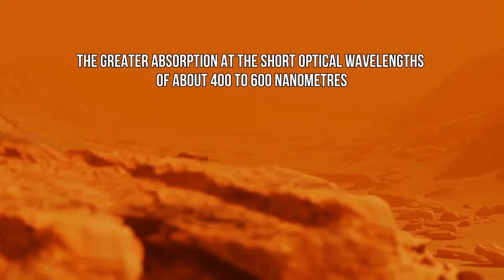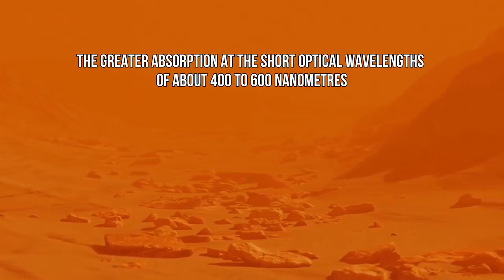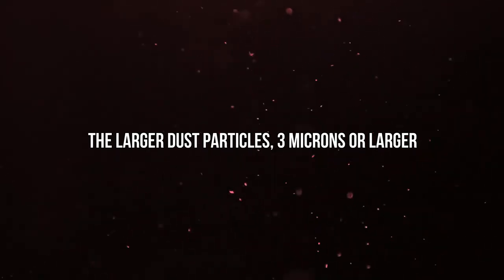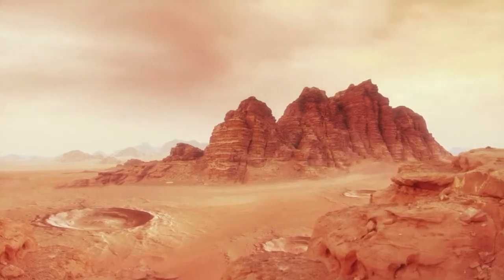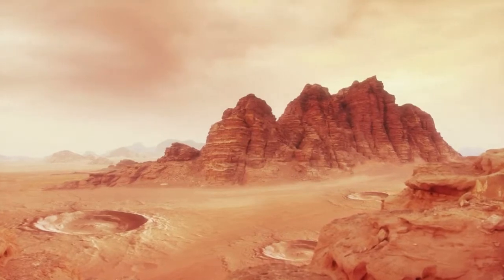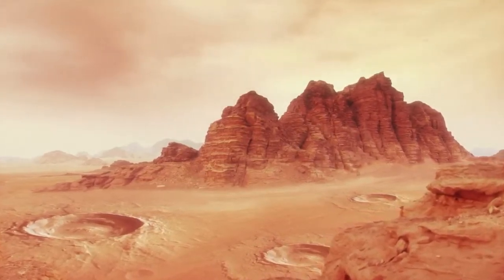The first reason might be the greater absorption at the short optical wavelengths of about 400 to 600 nanometers. And the second one is because of the larger dust particles, 3 microns or larger, that scatter longer wavelength light more efficiently than atmospheric gas particles that scatter shorter wavelength light from Rayleigh scattering. If you observe the suspended dust particles on Mars, you can learn a lot about how it affects light. This dust is very similar to the regions on Mars that have high reflectivity and are rich in iron.